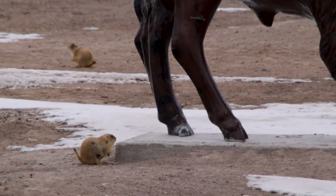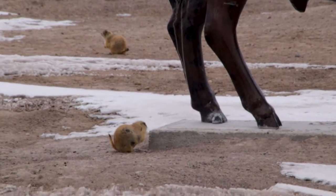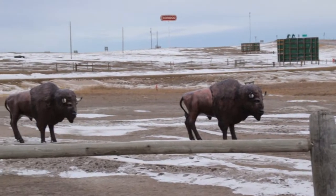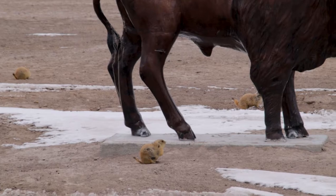I just pulled up to a gas station and there's little prairie dogs right here in real life. Oh my god, guys, how exciting! Right by the buffalo sculptures.